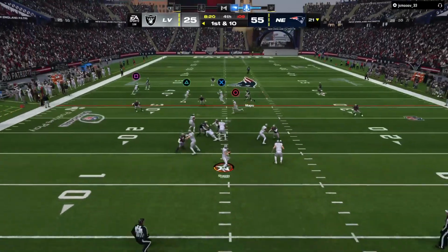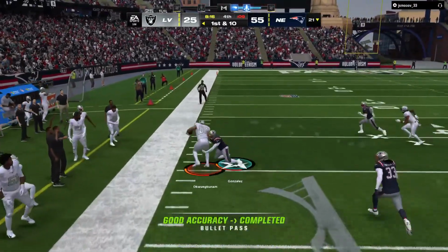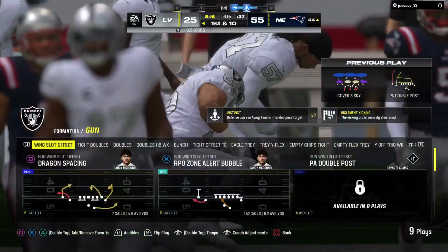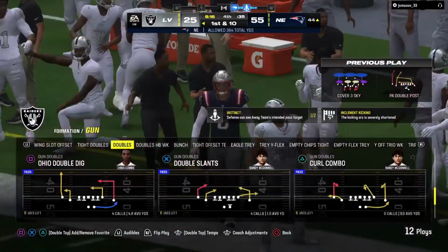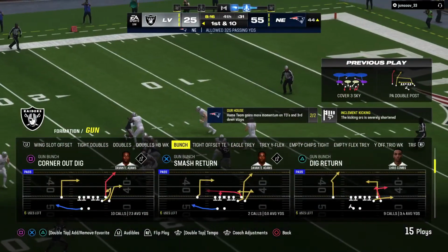They go play action here on first down. They'll get that complete to Alvaro. And he gets us to the other side of midfield across the 45 before going out. Big yardage after the catch. That one winds up going for 36.